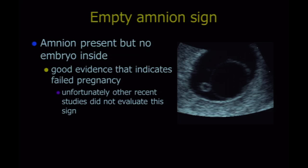Another is the empty amnion sign. That is, here we have a gestational sac, here's the yolk sac, and here's the amnion, and no embryo was seen inside the amnion. So-called empty amnion sign. There's good evidence that this indicates a failed pregnancy, but it's not a definite criteria. So again, this is a feature where if I saw it, I'd be very worried, but I'd still want to follow the patient before diagnosing a definite failed pregnancy.